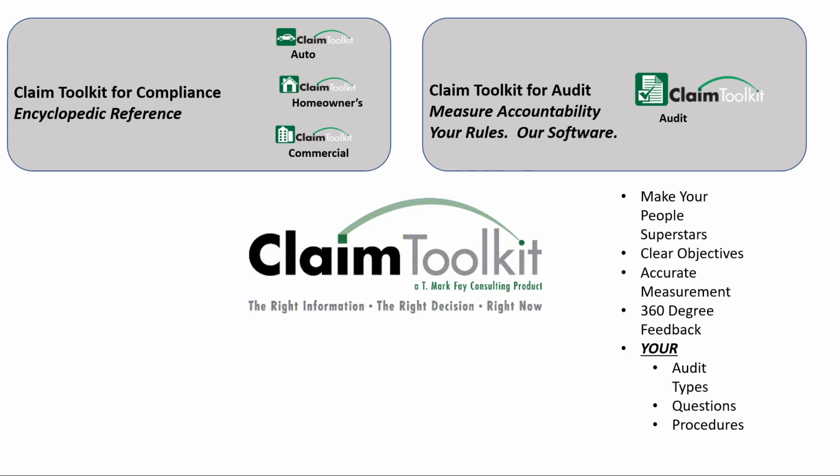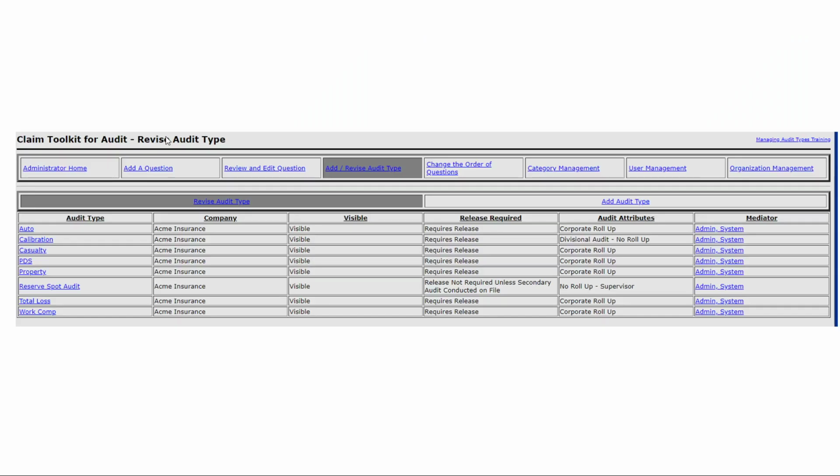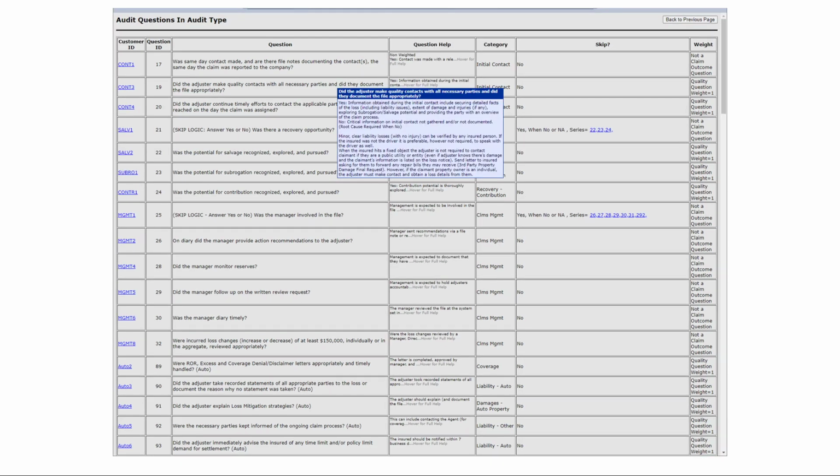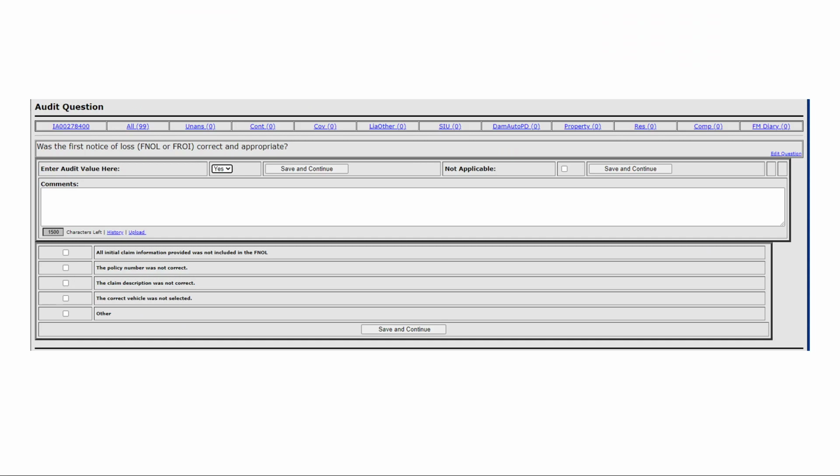And remember, this is all with your audit types, your questions, and your procedures. It's pretty simple. You decide what your audit types are. Then for each of your audit types, you're going to create a series of questions. Those questions are going to be the objectives that you're expecting your people to perform. In the system, you can give detailed question help that's visible to everyone who has access to the system, which does include everyone, and they can see exactly what the question is and what the expectation is.